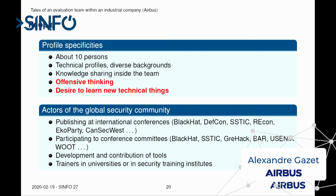We try to also be actors of the global security community, publishing at various conferences, like I'm here today, participating also in a conference committee, publishing our tools when we can, and also doing some training in universities and things like that.